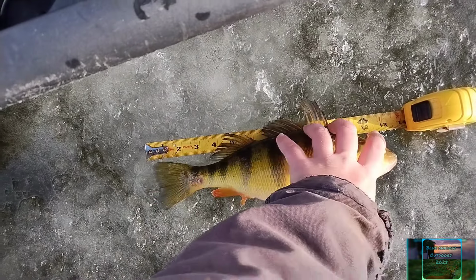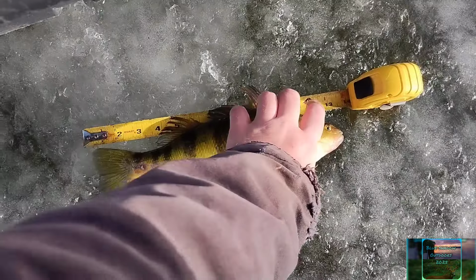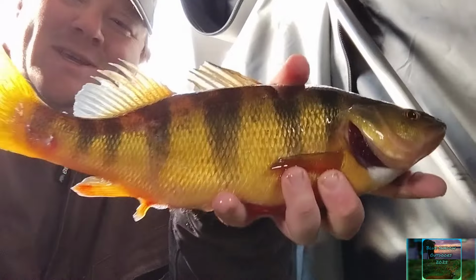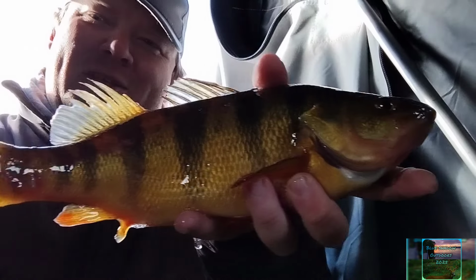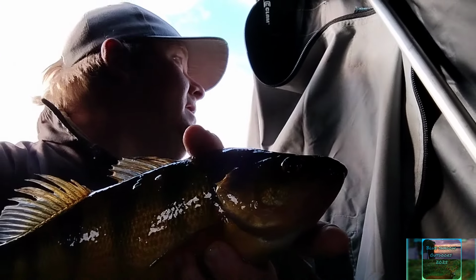13.5-inch yellow perch. Look at that unit. Look at that tank. There she blows. Too big to keep. Just a giant. 13.5-inch perch. Look at that unit.